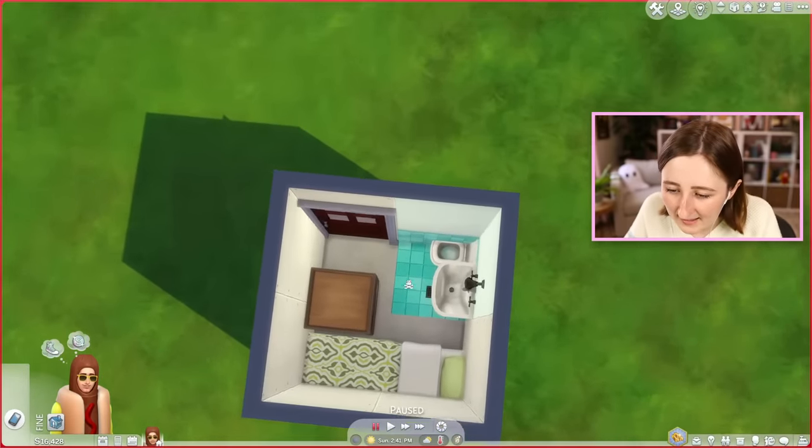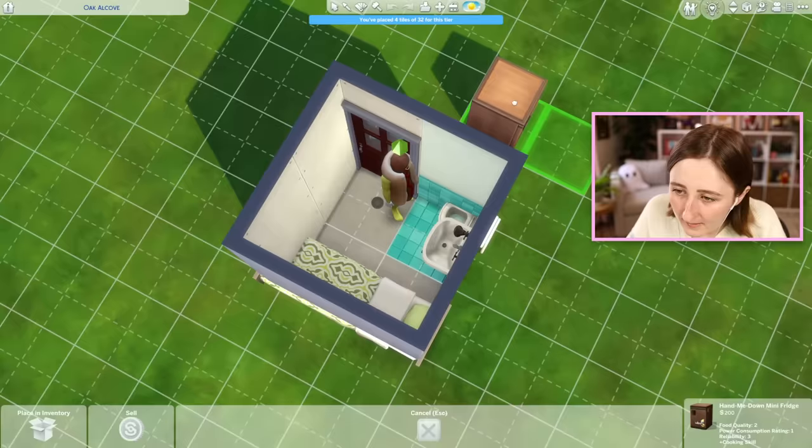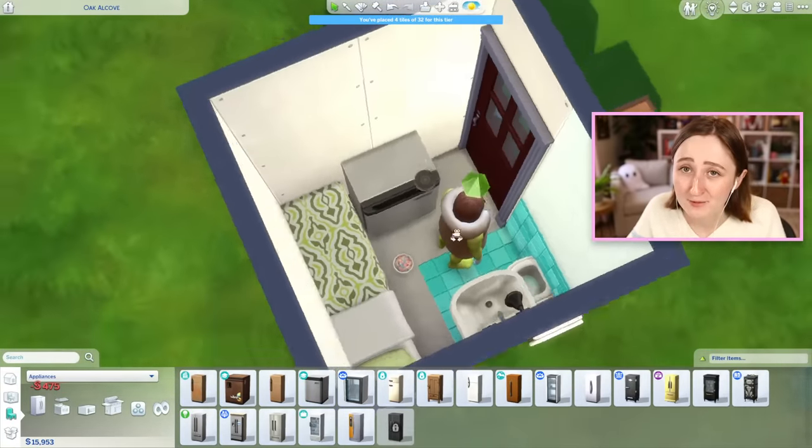Okay, maybe he can't get in there? No, he can stand in there. Why can't you get into this? Cereal? No? Does it work outside? Come on, try now. Okay, so it is the room. Well, if that actually doesn't work, that's really gonna cause some problems for my plans.